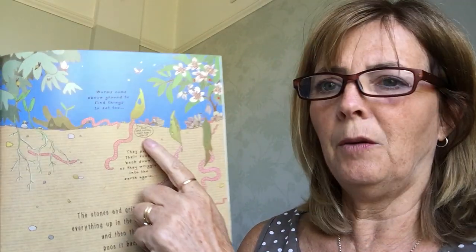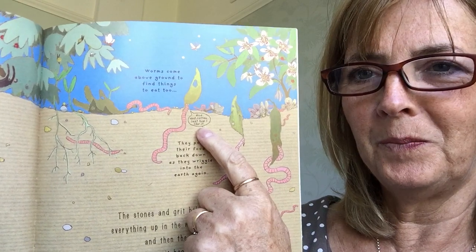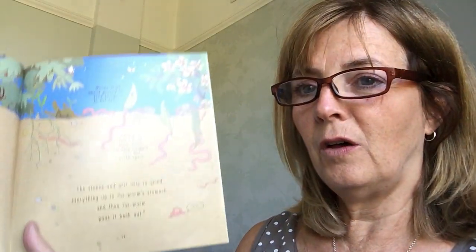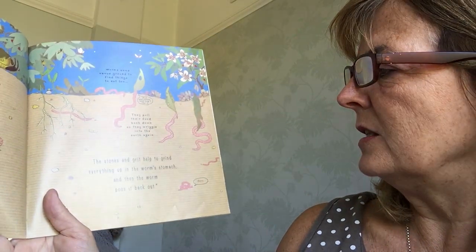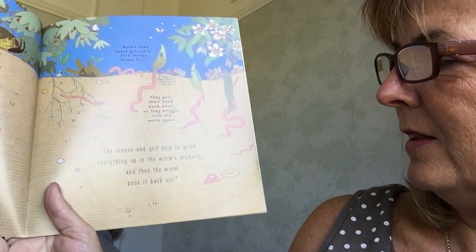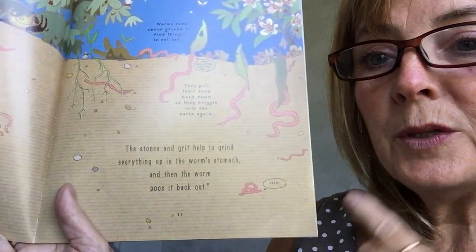"Worms come above ground to find things to eat." "Ooh, nice, rotten, just how I like it," says the worm. He's come up and he's found an old leaf. They pull their food back down as they wriggle into the earth again. The stones and the grit help to grind everything up in the worm's stomach, and then the worm poos it out.